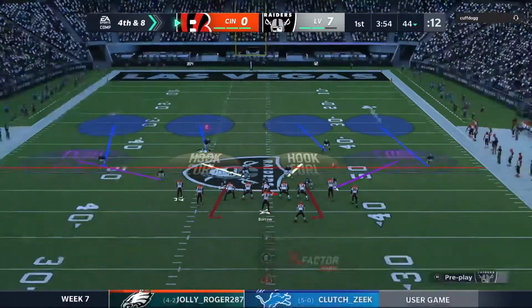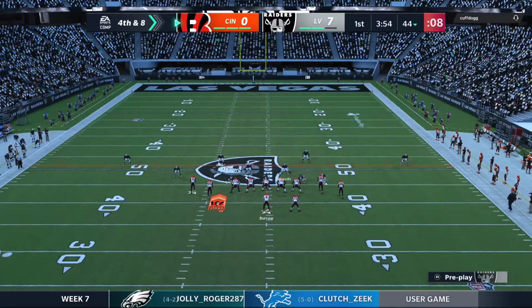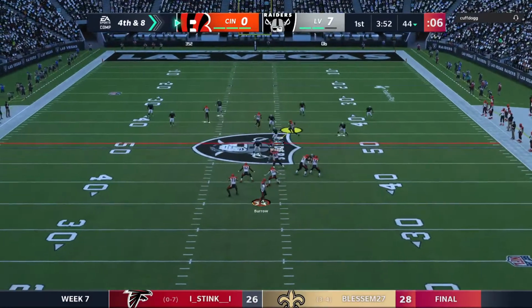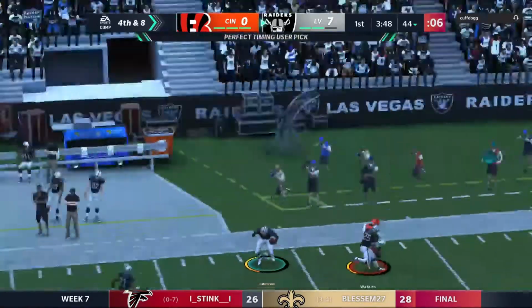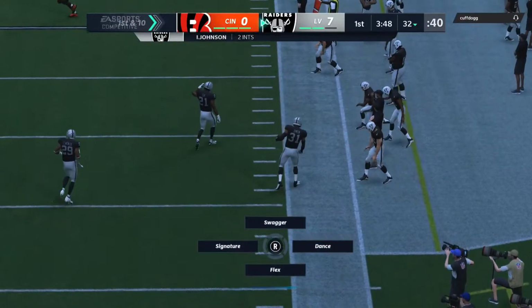So here we go. The offense is going to stay out there. They're going for it on 4th and 8. They're going to try and throw. Looking for Watkins, and it's intercepted. Picked off at about the 31.